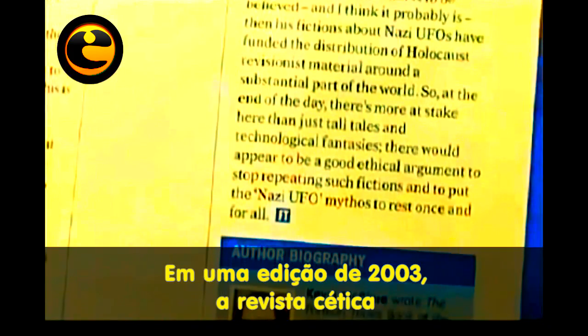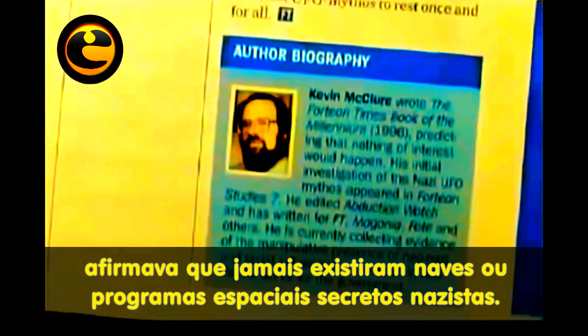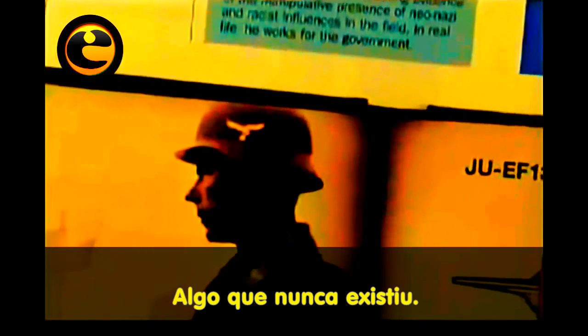In 2003, the skeptical magazine Fortean Times claimed that no such craft or Nazi secret space program had ever existed.